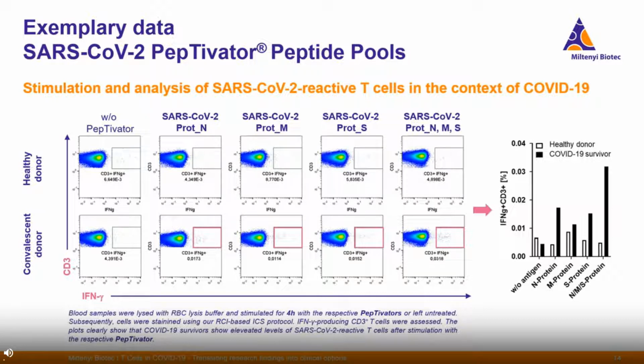So to assess the antigen-specific, or in this case, the SARS-CoV-2-specific activation, we gated on interferon gamma-producing CD3-positive T cells. And as the plots here clearly show, the COVID-19 convalescent donor presents an elevated level of SARS-CoV-2-reactive T cells following the stimulation with the peptivator. And we also nicely quantified that here in the bar graph on the side, where you see the percentage of interferon gamma-positive CD3-positive T cells in these two donor groups following the different stimulations with these SARS-CoV-2 peptivators. And you can see that the combination of the nucleoprotein, the membrane protein, and the spike protein shows the highest response.